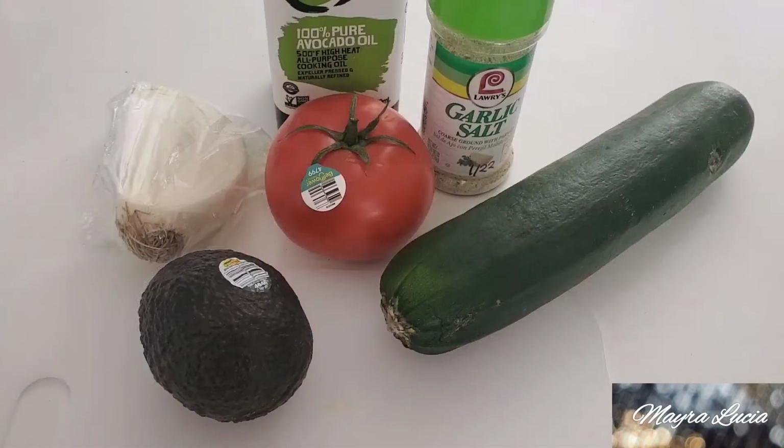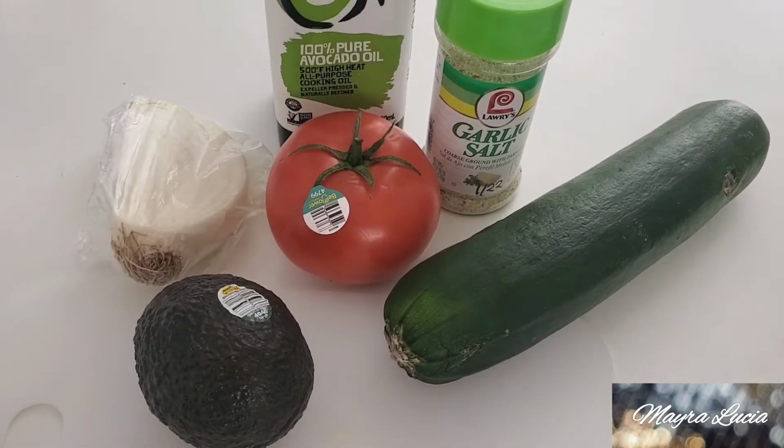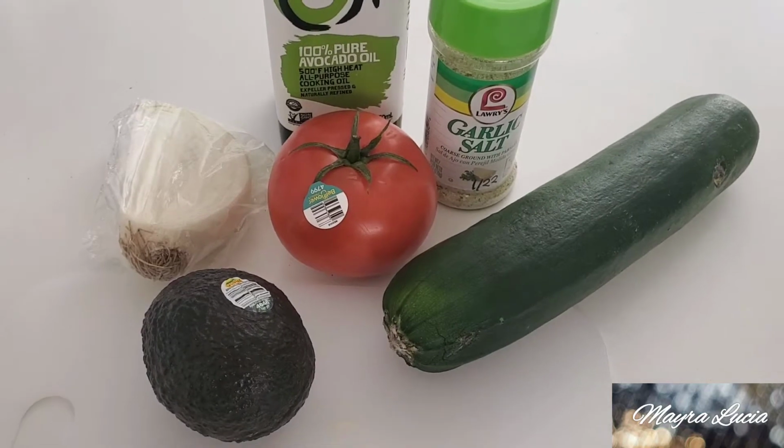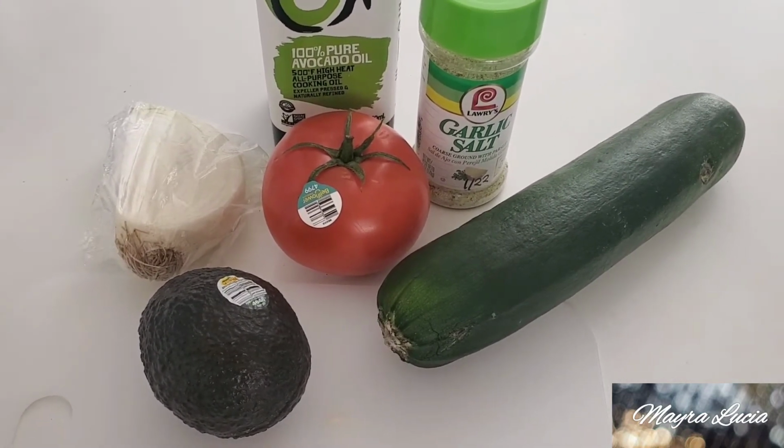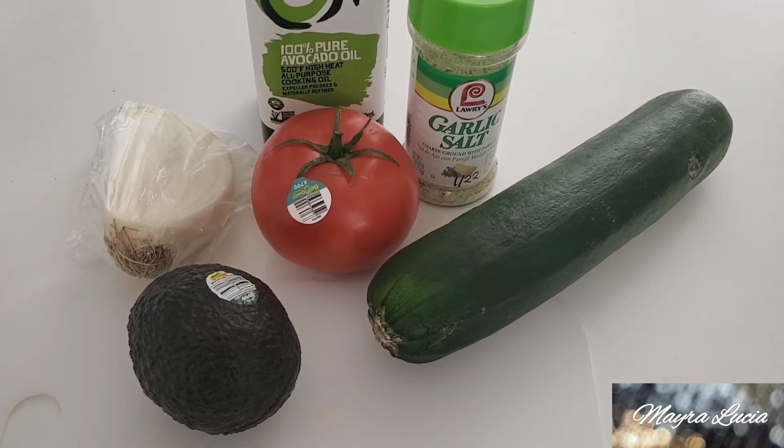So obviously you can add whatever you want to your wrap, but like I said, I'm running low on groceries. It's been about 3 weeks since we last went grocery shopping.